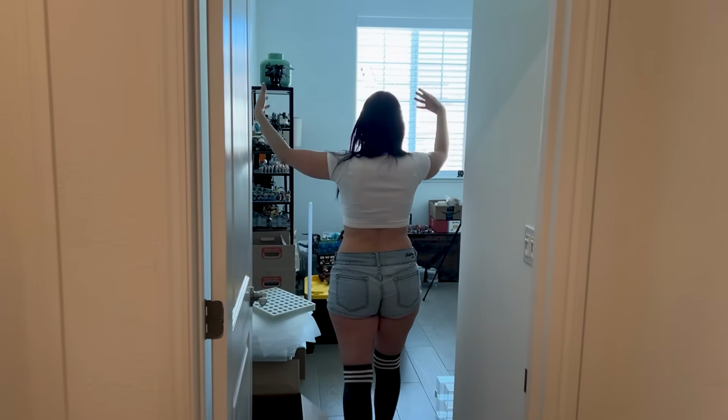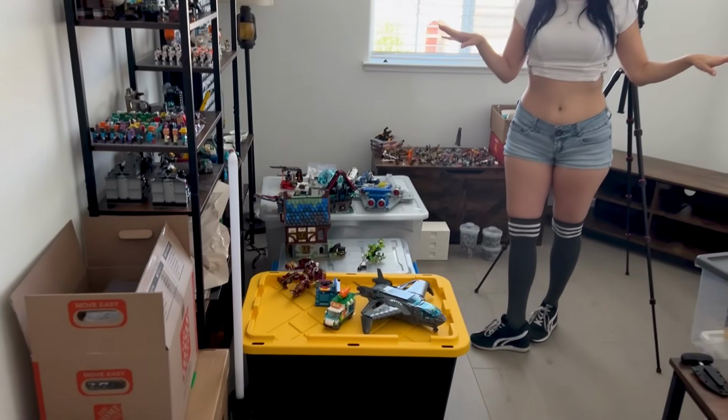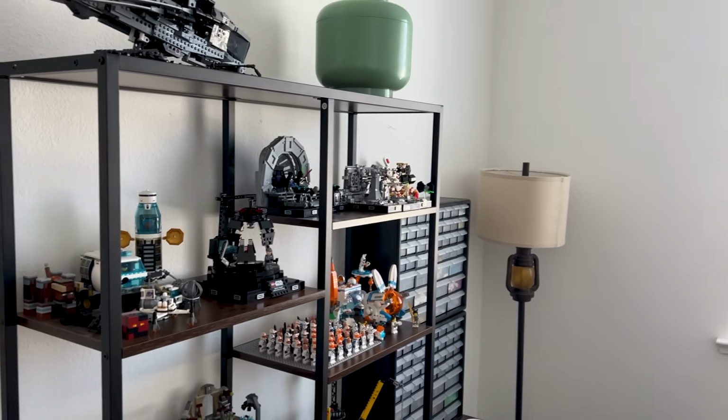Now, before we go in here, I have to warn you, it is a mess. Don't judge me. But this is going to be the Lego room. It's, as I mentioned, kind of a mess. There are things everywhere, but it is coming along. Unfortunately, the Lego is just taking the longest to unpack, honestly, because it's also the most fragile.